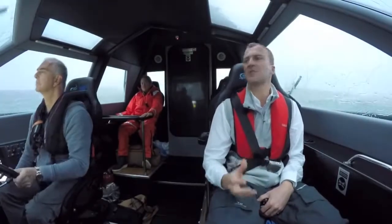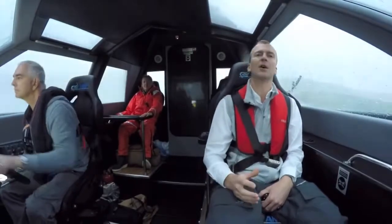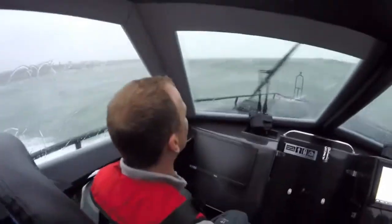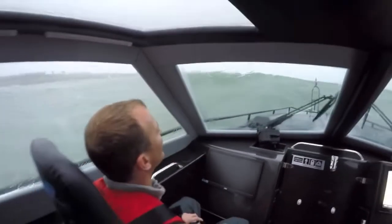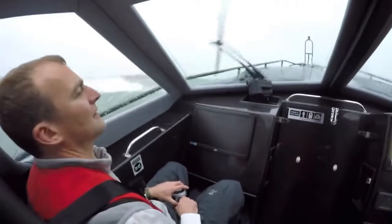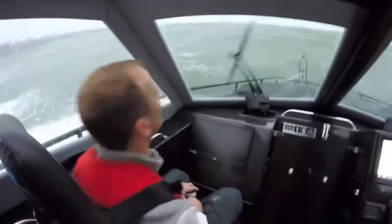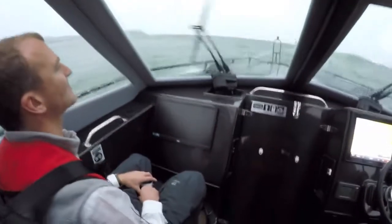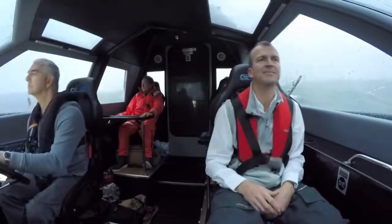So we're just nosing into them. We're still doing about 12, 13 knots, and then occasionally a little bit more just to punch off the top. And you can see the bow is just clearing the tops even when it comes off, rather than going straight into the next wave. It just lifts as you go into it. So we're getting a lot of spray, but we're not quite yet in green water.